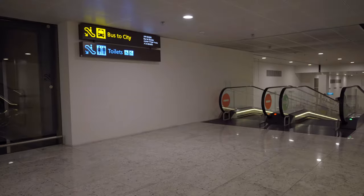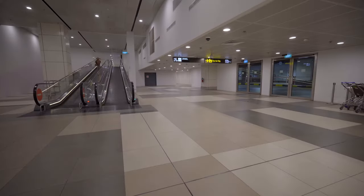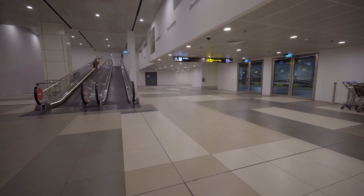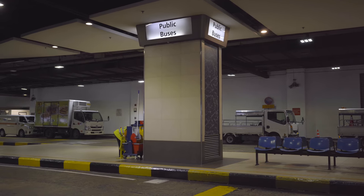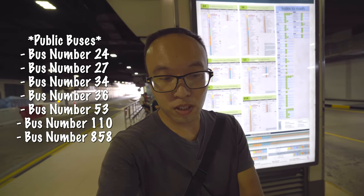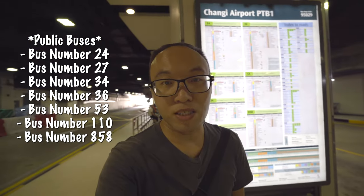You can see there's an information counter right over there, and move towards the escalator just beside it. That's where you take your escalator to the bus interchange at Terminal 1. Over here, you are able to take the bus 24, 27, 34, 36, 53, 110, 858 from this bus interchange.